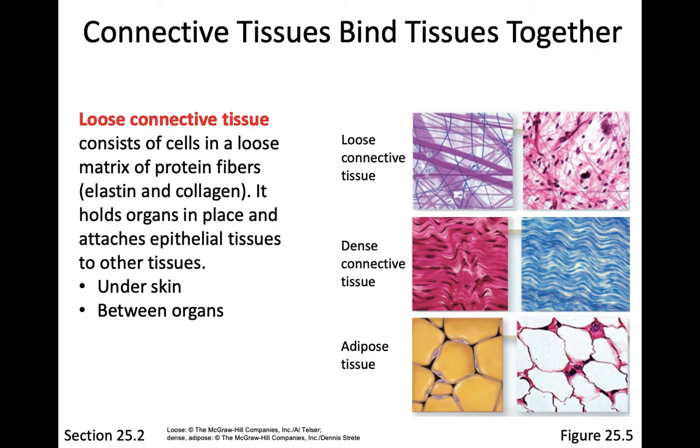And if you do happen to take an impact or shake up or jar or something like that, it keeps them from shaking around. It kind of gives them a little shock protector, like a bungee cord, I guess, instead of them slamming up against one another and slamming up against the body wall. The loose connective tissue kind of acts as a shock absorber a little bit to keep everything in place.